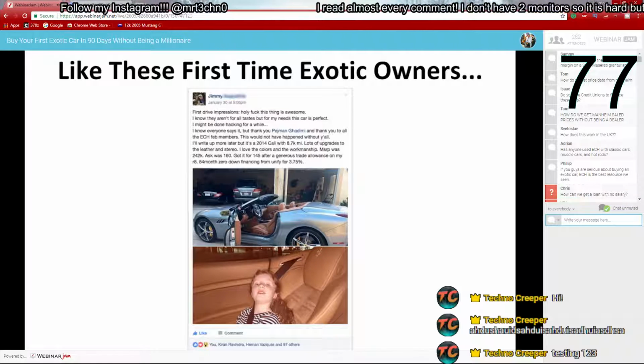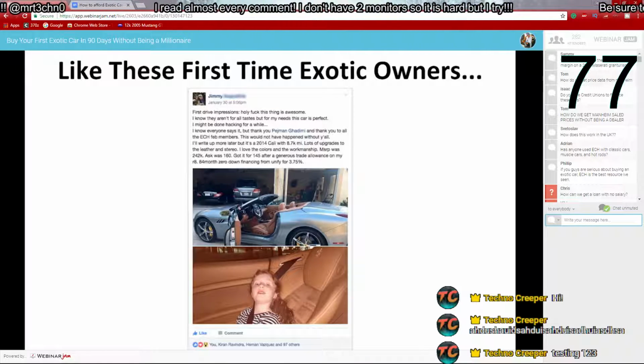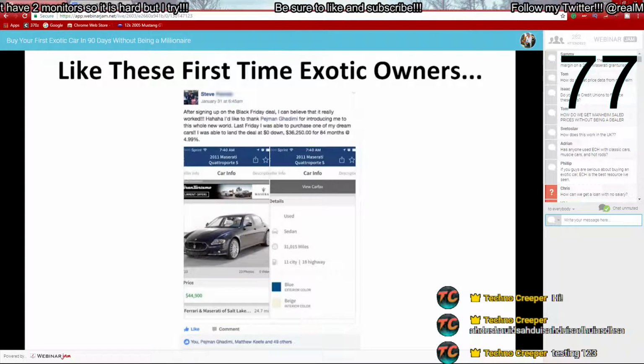And again, this is the key. He was able to get zero down financing for 3.75 for 84 months. Again, and he got rid of his R8. Again, I love this. I love stories like this.